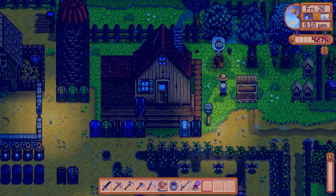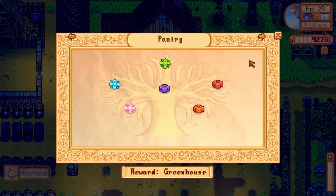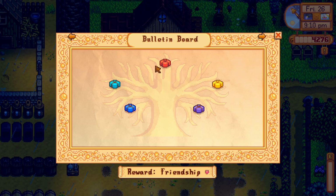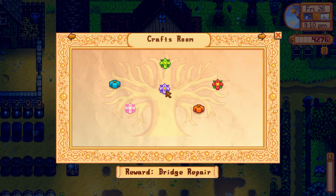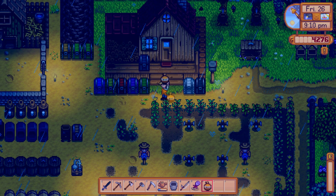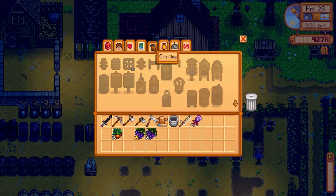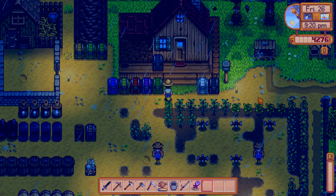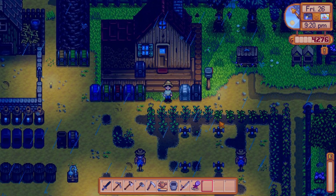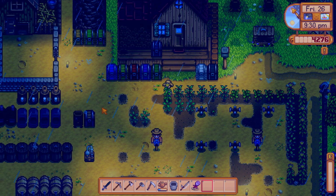And this is maple then. Yes. Don't think we need maple for anything, because I think... Oops. Pantry. Oh, I think it's the next one here. We did complete this one, so then maple is just going to be used to make us bee houses. Which would again require coal and wood and so on, so we can't build another one quite yet, but we want to make as many bee houses as possible too. And yeah, I think we have everything done.